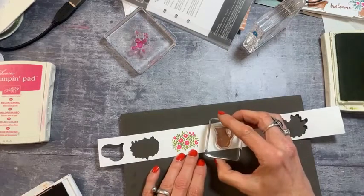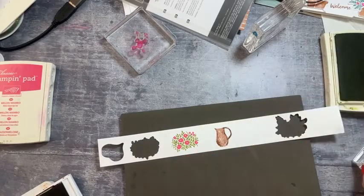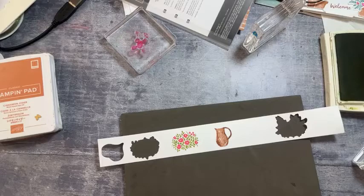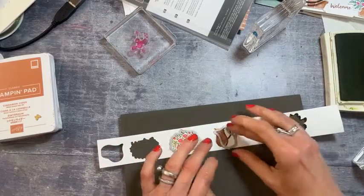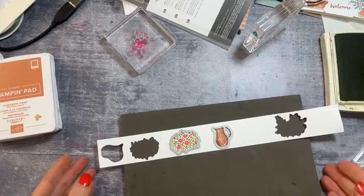So here's my little terracotta jug. This is Cinnamon Cider, which is retiring at the end of the month. That makes great pots and jugs, etc. Okay, so I'm going to take my dies, which match that perfectly. And I'm going to quickly run that through my little embossing machine.